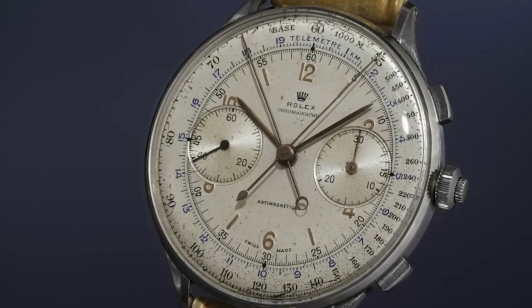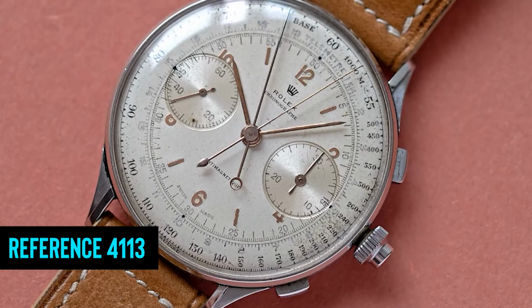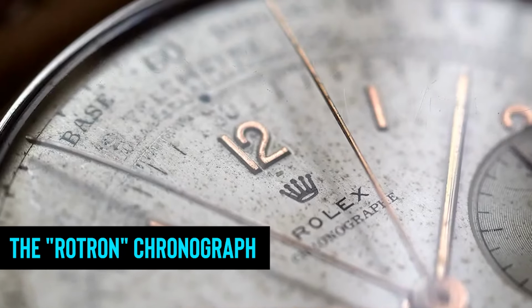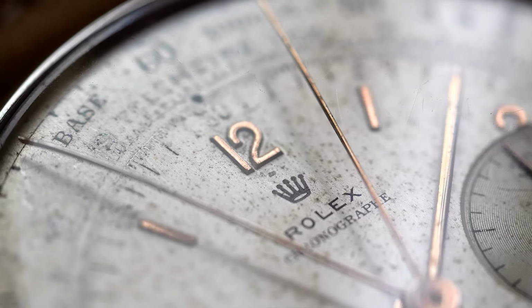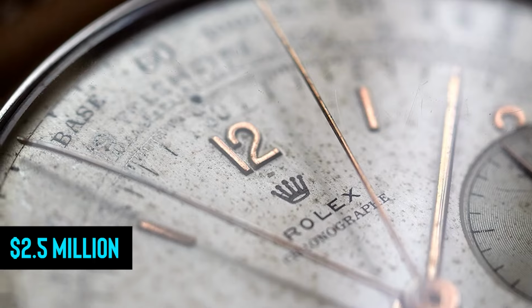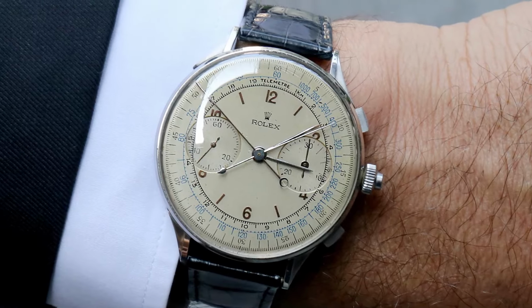We're talking about the manually wound split-second chronograph, officially known as the Reference 4113, but let's call it the Rotron chronograph for kicks. Now, this watch is a rare bird. Only about 12 of these exist in the wild. And get this, the last time one hit the auction block, it fetched a cool $2.5 million. But the record? An impressive $25 million at a Phillips auction.